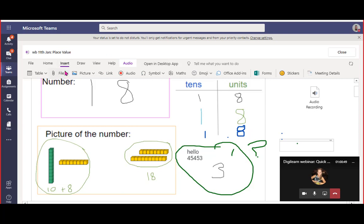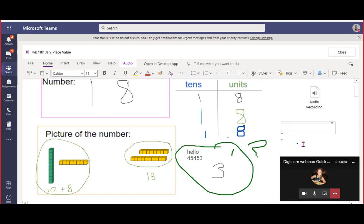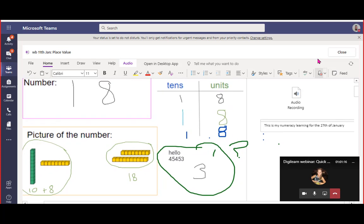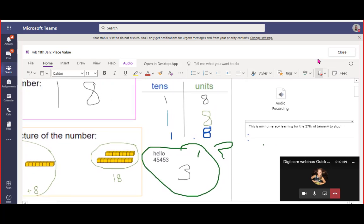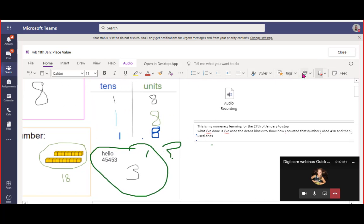Also, because it's part of the Office 365 suite, which is my toolbag, what I'm also able to do is, if I just select a new text box, so anywhere on the page that isn't this image I've uploaded, if I select here and go along, you can hopefully see on your screen just now the wee dictate button. This is my numeracy learning for the 27th of January. Full stop. New line. What I've done is I've used the Dienes blocks to show how I counted that number. I used a 10 and then I used ones to make 18. Full stop.